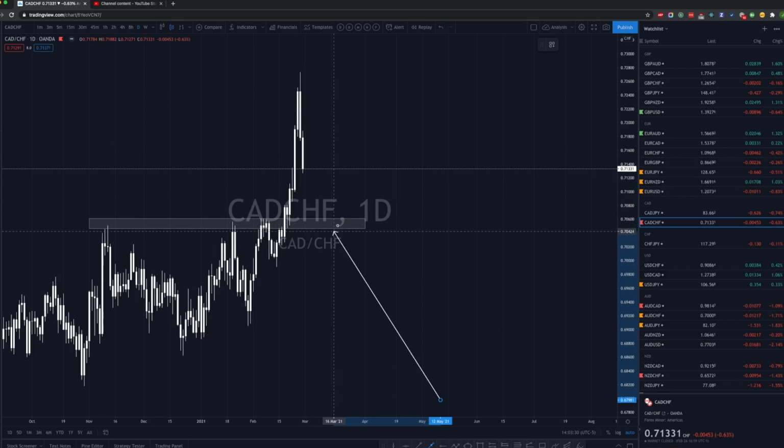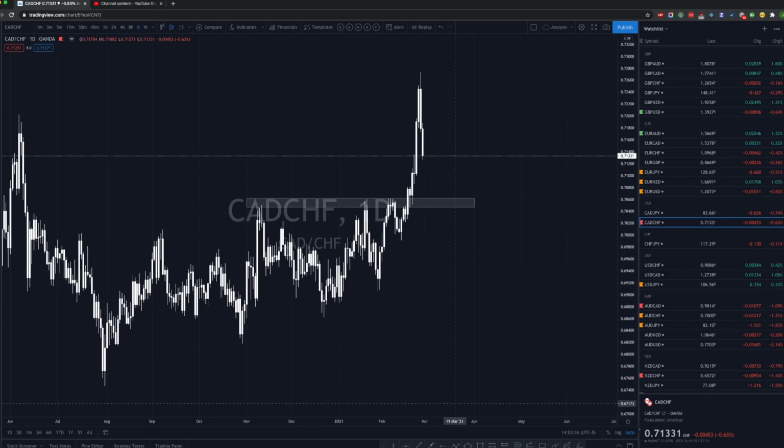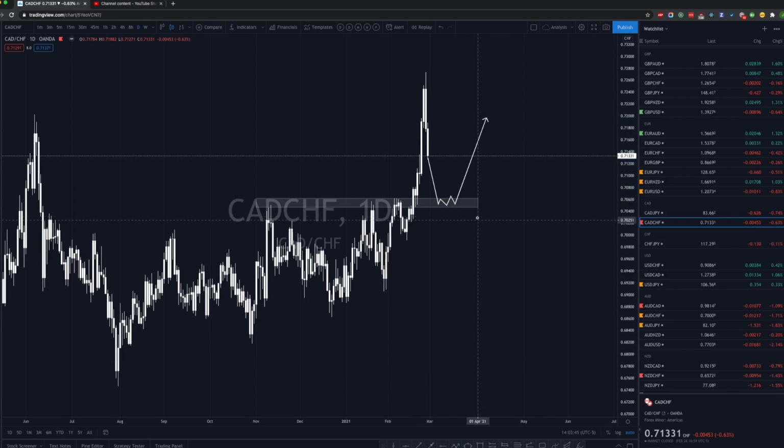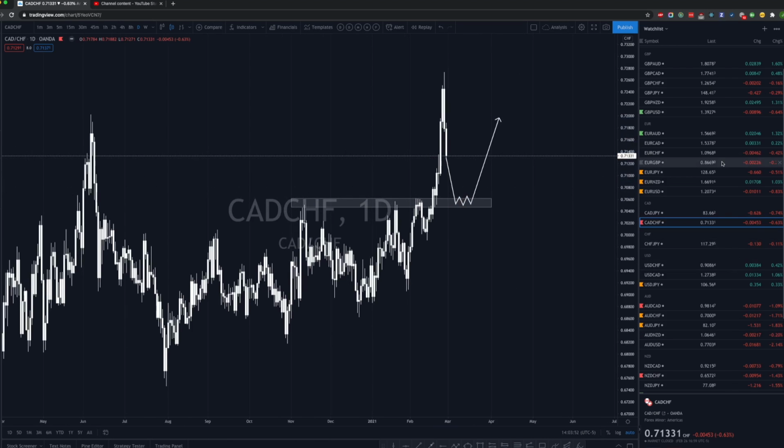But if it comes back into the level for a second take, then I'll probably be interested based on what sort of price action we see, right? But I've marked it as red because it's quite a ways off. We see something like that, then I'll look to get long, right? Once it starts to reject the level, if it pulls back into the level. So that's my outlook on CADCHF.